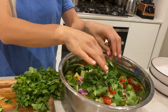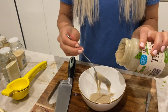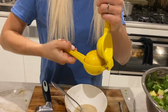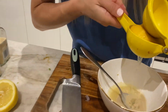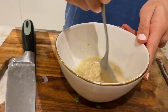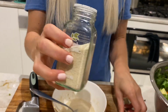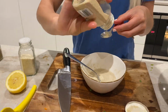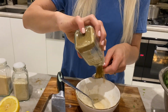And also some coriander, or whichever other herb you prefer if you don't like coriander. Now we're getting back onto the dressing. Again, going in with similar flavours. So we've got tahini, lemon, making a nice creamy dressing, making a salad really enjoyable. Onion powder, a teaspoon of that. Garlic powder, a teaspoon of that. And ground cumin, a teaspoon of that.